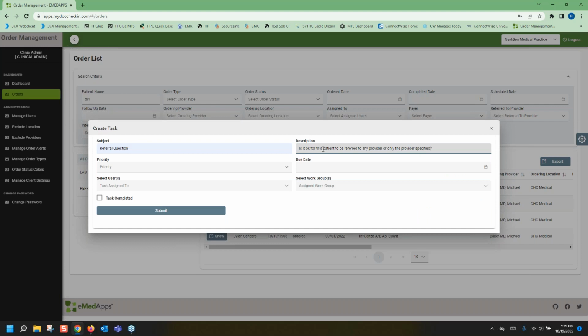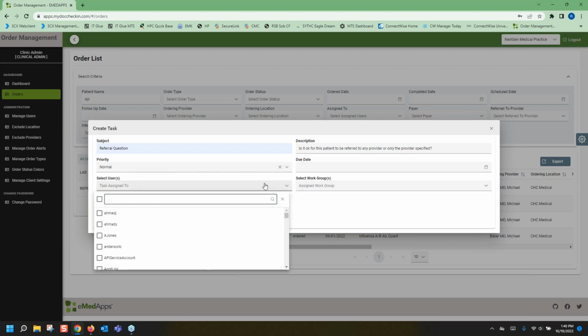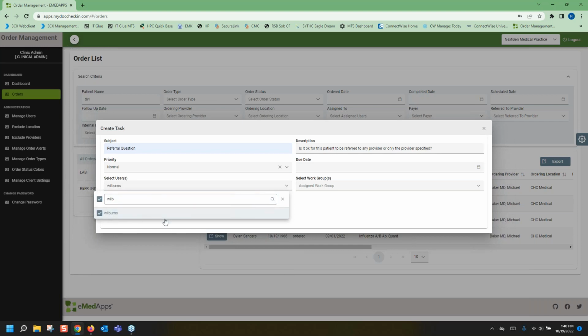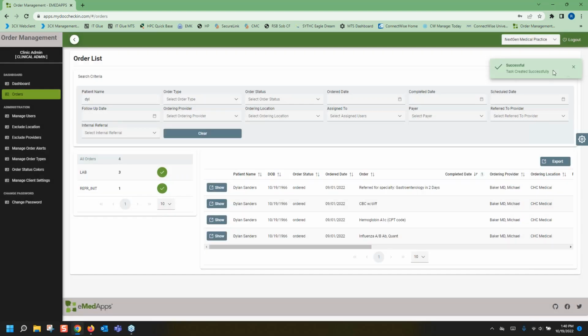What's your question? If you have a priority, you can mark that. If you have a due date, you can mark that. But the main thing you want to do is the subject, the description, and then if you want it to go to a user or a work group. So I'm going to do user and I'm going to pick myself. I'm going to pick Wilburn and I'm going to click submit. You see this little note here, task created successfully.